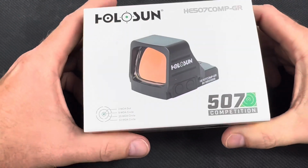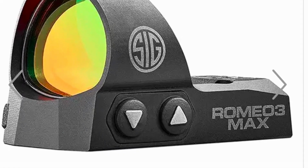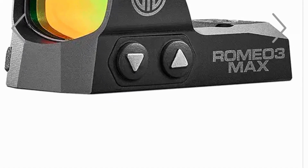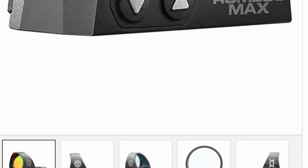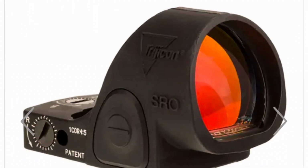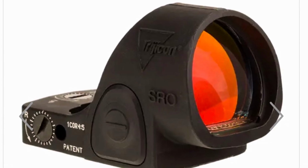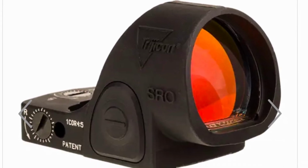For the red dot game, we've got a few popular options already. We've got the Romeo 3 Max. The problem is it's really expensive. I got a lot of buddies that shoot those. They run them, but they're in the 600s or the high 500s. We've got the tried and true Trijicon SRO. You've seen me run a lot of those on the channel. Those are very expensive as well. They're in the mid 400s.